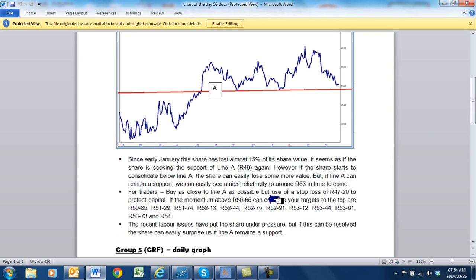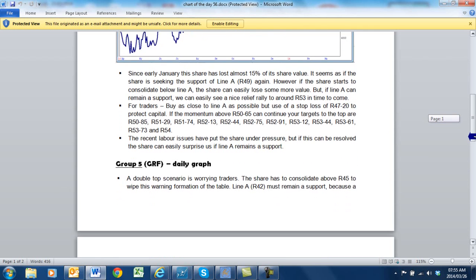If you want to get into this trade on the 49 Rand levels, keep in mind your stop loss must be 47.20. Will it break this red line downwards, your exit line or stop loss level will be 47.20. Would it bounce, about 50 Rand 65, your next high is 50.85, 51.29, 51.74, upwards to a level of 54 Rand. So let's see how this trade can play out.